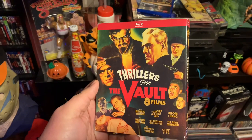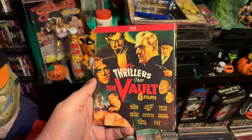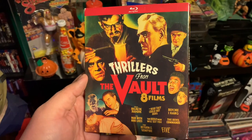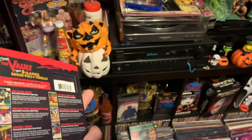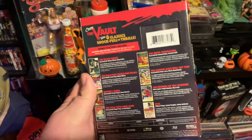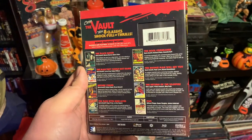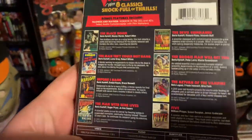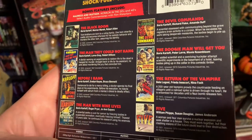And lastly, a lot of 30s and 40s horror thrillers from the Vault, the 8 film collection. Lots of Boris Karloff. There's some Bela Lugosi goodness in this. The Black Room, I know that's a classic, and Return of the Vampire. Lots of good stuff. Crazy good deals from Mill Creek right now.